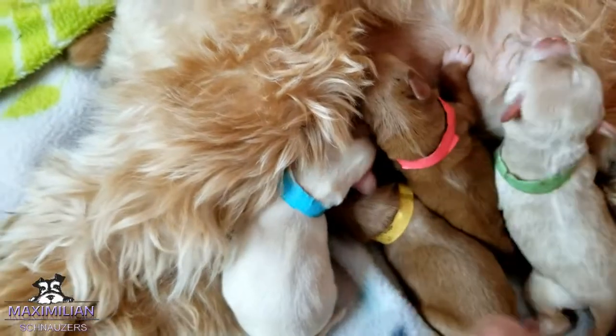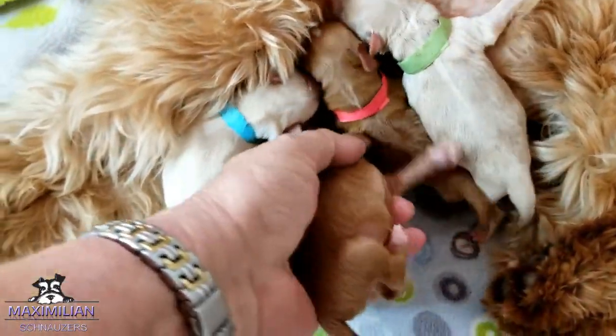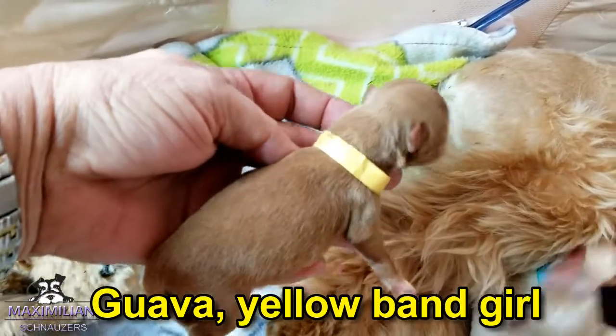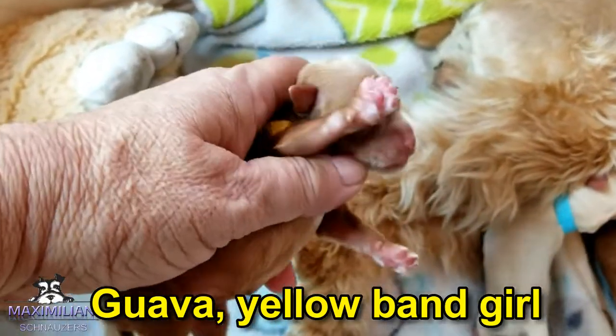That's Griffin. And then we have Yellow Band. Her name is Gauva. Little girl. She's gonna be darker too. She's gonna be a red Whedon. Little Gauva. Cute little babies.